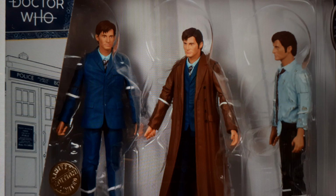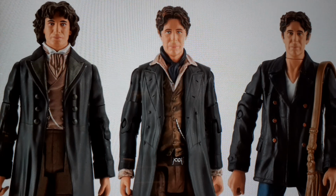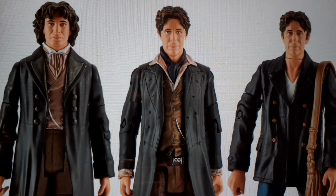So moving on to the fourth and final set, which is the 8th Doctor's collector set. This is the 8th Doctor set, and you can see all three versions of the 8th Doctor throughout the years. Obviously, you've got the TV movie 8th Doctor, then you've got Night of the Doctor, and then you've got the audio Big Finish Doctor, Paul McGann. So yeah, it's great to get all three of these.